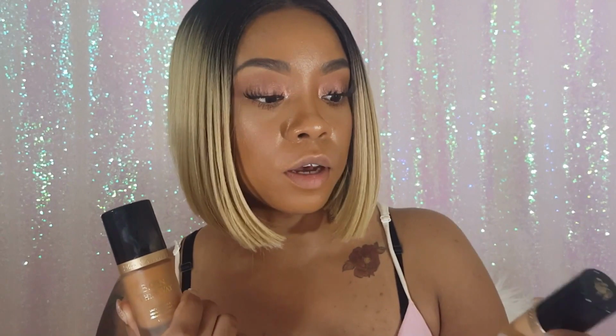Like, I definitely like it. So do I recommend it? Absolutely, yes, I do. If you are wondering about whether you should buy the Too Faced Born This Way and the concealer, I would say absolutely get it. It's a must-have for me. I'm definitely going to wear this again.